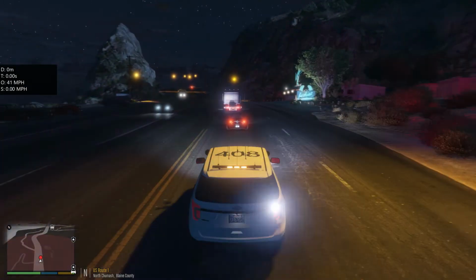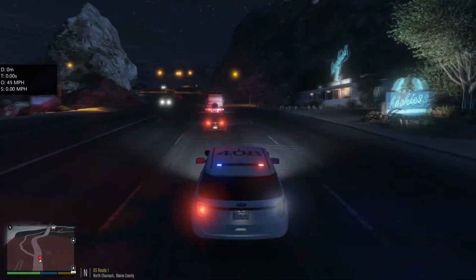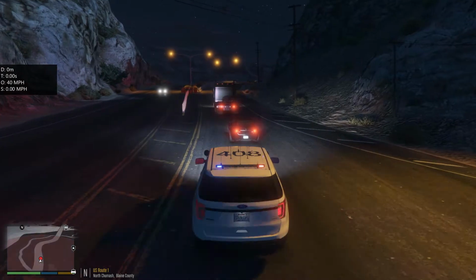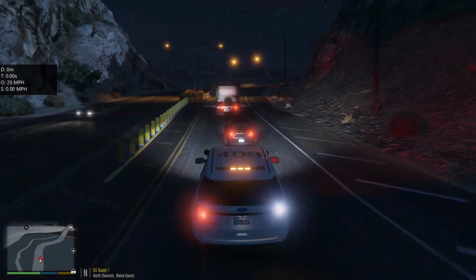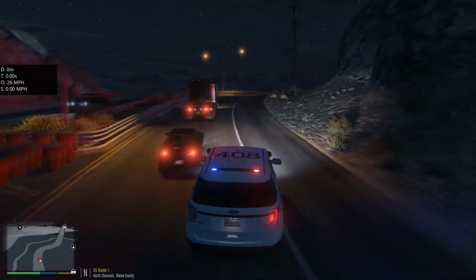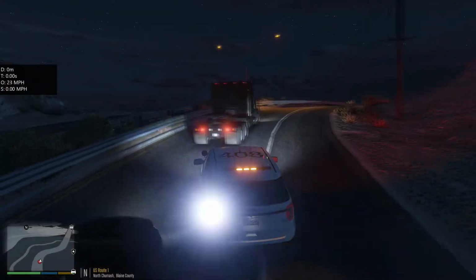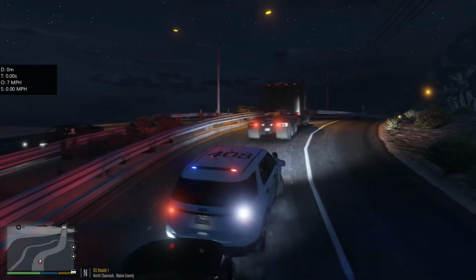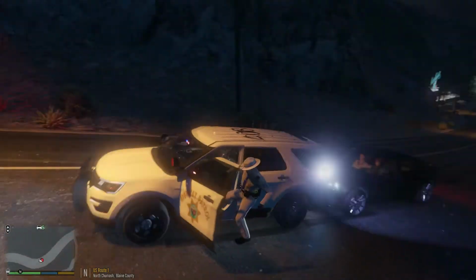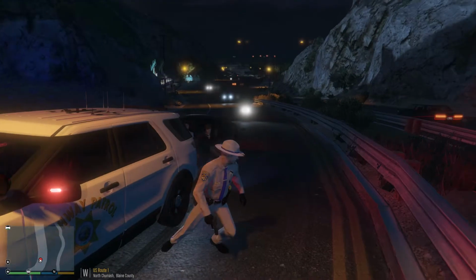Looks like it's just going to be a slow pursuit right now. Looks like they're not really flying or recklessly driving. I don't even know if that's even a word, recklessly. Alright, but we're probably going to have to stop them here because it looks like they're just driving slow. Looks like they're not going anywhere. We'll do a rolling roadblock. Dispatch, I just did a rolling roadblock.